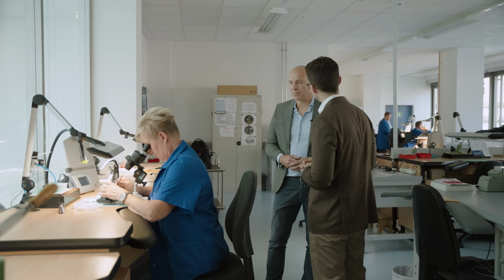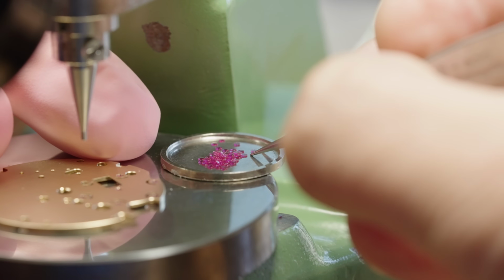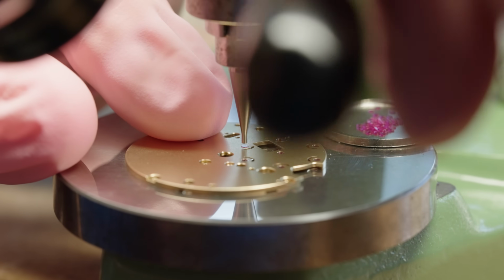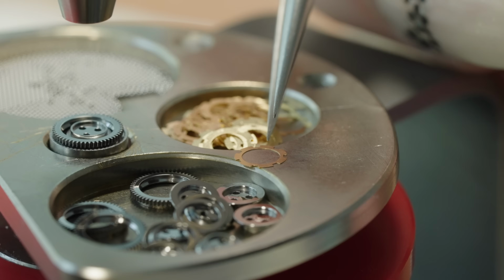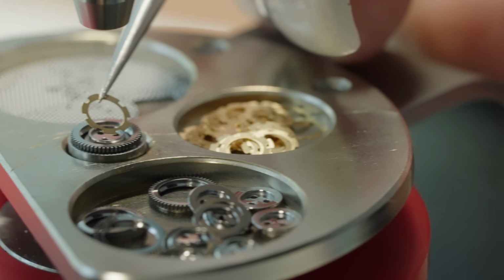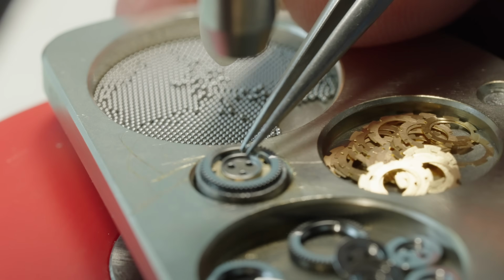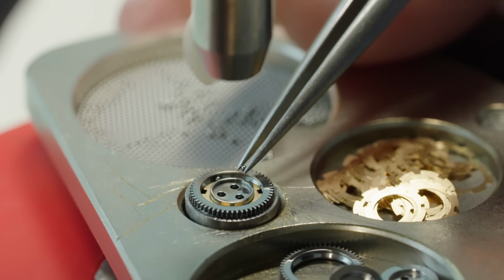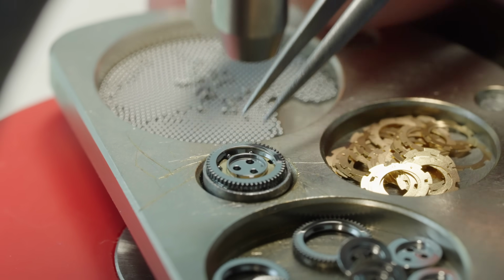So now we are in a department where we set all the stones and all the rubies in the main plates or in the different module plates. And what we do here at Glashütte Original is our ball bearing system. It helps us with the rules in Glashütte to name a brand or a manufacturer. There's a standard set to be a Glashütte watch. This is a requirement of 50% in-house, and we do almost double in-house.